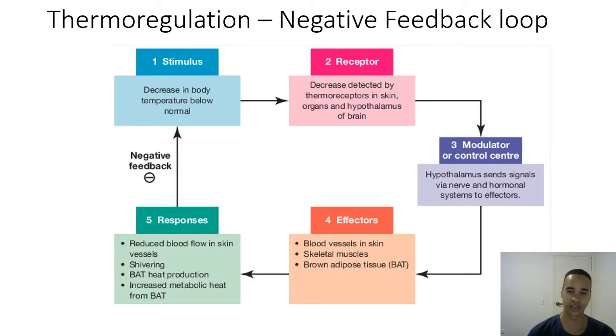Okay, so now we're looking at an endotherm, and this is a human in this example. Thermoregulation is a negative feedback loop, and similar to the other negative feedback loops that you've looked at, we always start off with a stimulus. Here, the stimulus that we're looking at is a decrease in body temperature. So if our body temperature drops below that 37 degrees, we want to do something to bring it back to that baseline. The second thing that happens is that we have our receptors, thermoreceptors.